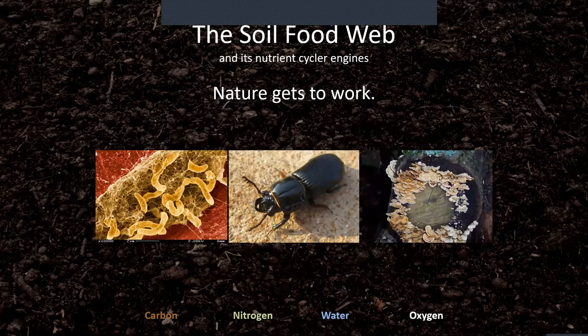We have bacteria on the left. In the center, we have one of my favorite insects to find, the patent leather beetle, a native of Virginia. They're pretty active. They're huge. They're about as big as your thumb, relatively huge for Virginia. And they scream when you pick them up. They're very weird. And then on the right, we have saprophytic mushrooms, turkey tails, delicious. And they're taking down a log. They're slowly breaking down that log.